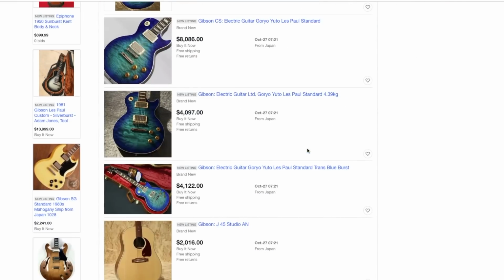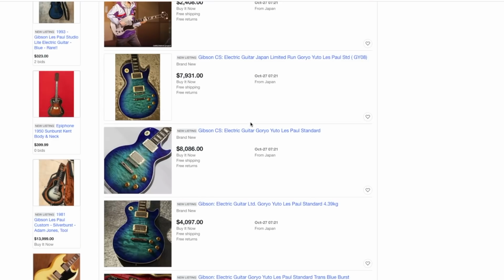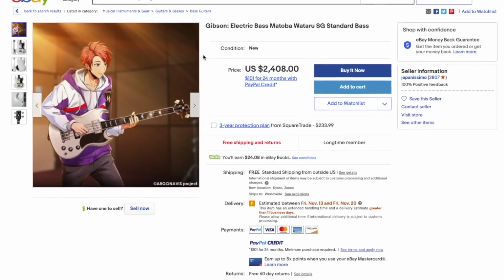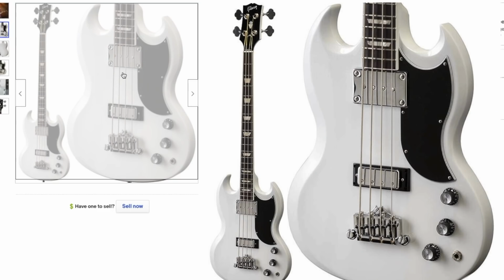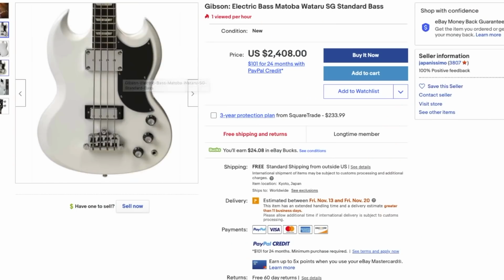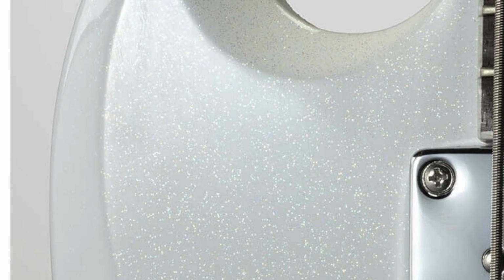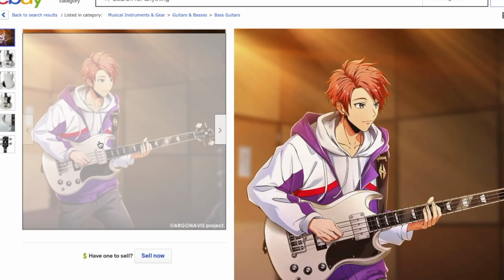Yeah, it looks like there's quite a few of those, or it's just the exact same guitar getting listed multiple times. I guess we won't really know. But here's that other one. It's a bass. I just thought it was a white bass, but if you actually really zoom in here, it's a sparkle white finish. Yeah, there it is. That's kind of what made me go, oh, okay, yeah, I'd pick that up. Probably won't do a separate review on it, but if I could get it, I would show you guys it right beside the other Les Paul.